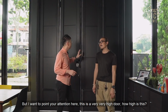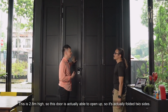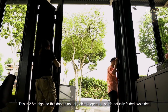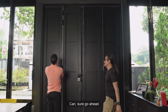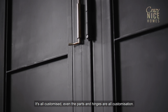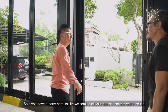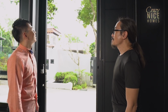But I want to point your attention here. This is a very, very high door. How high is this? It's 2.8 meters high. 2.8, okay. Yeah, so this door is able to open up. We actually folded 2 sides. Can I open it? Sure, go ahead. And this is like a very grand entrance, right? It's all customized. Even the parts, the hinges, are all customizations. Okay, so it's custom built, this entire door. Yeah. So if you have a party here, you're welcoming all your guests into this entire house. Correct.